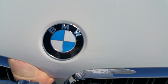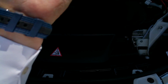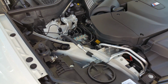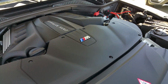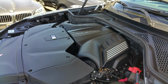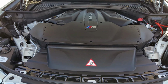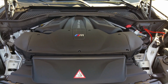Let's see where the release is, if I can find it. There we go. Come on, baby. There we go. Look at that power plant. BMW is known for their beautiful looking covers. It's a 4.4 liter twin turbo V8. As we know, 567 horsepower, 553 in torque. That torque you get starts out at 2200 RPMs too. Max out on the horsepower right around 6,000 RPM.